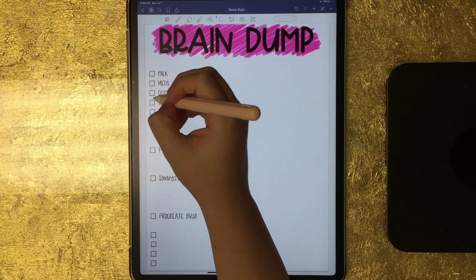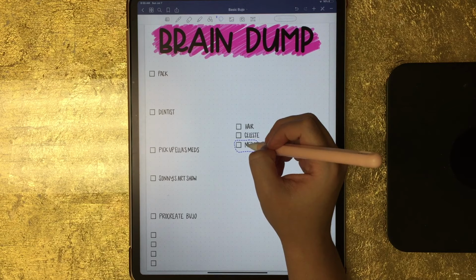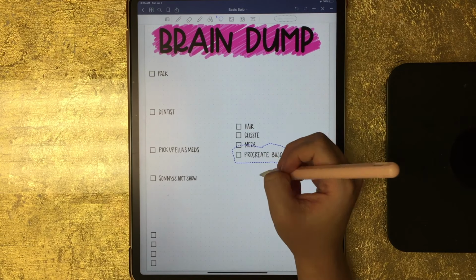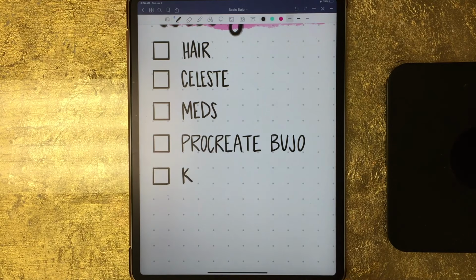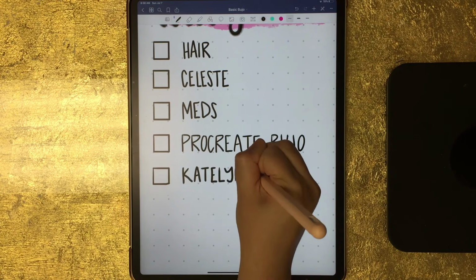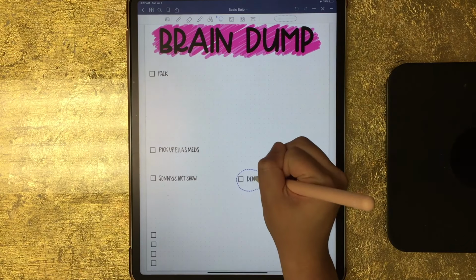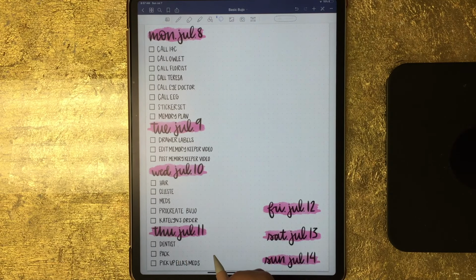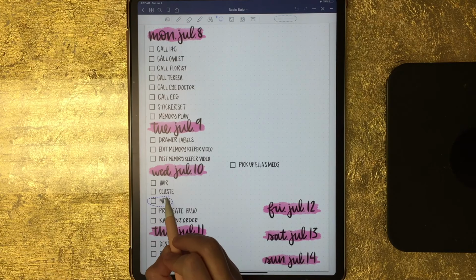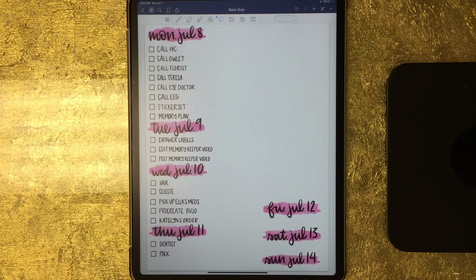I've got a few appointments on Wednesday, so I'm going to get those moved over. Oh, I just realized I wrote something twice. I actually meant to put this under Wednesday, and I wrote it down twice. I wrote it down in two different ways. That's the beautiful thing about digital bullet journaling. In GoodNotes, you can just delete things and move things around like that.